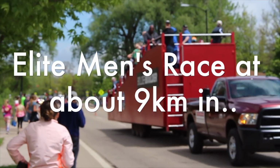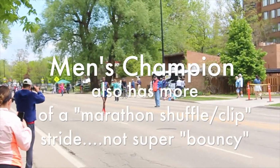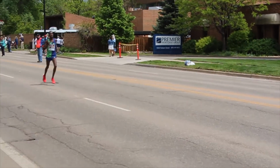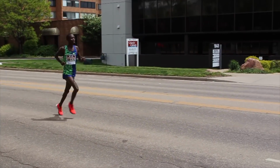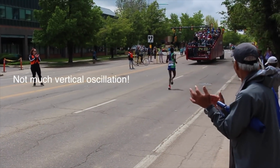Here comes the elite men. Good job. This stride is not as bouncy. Wow, he's way ahead. I can't believe how far ahead he is.